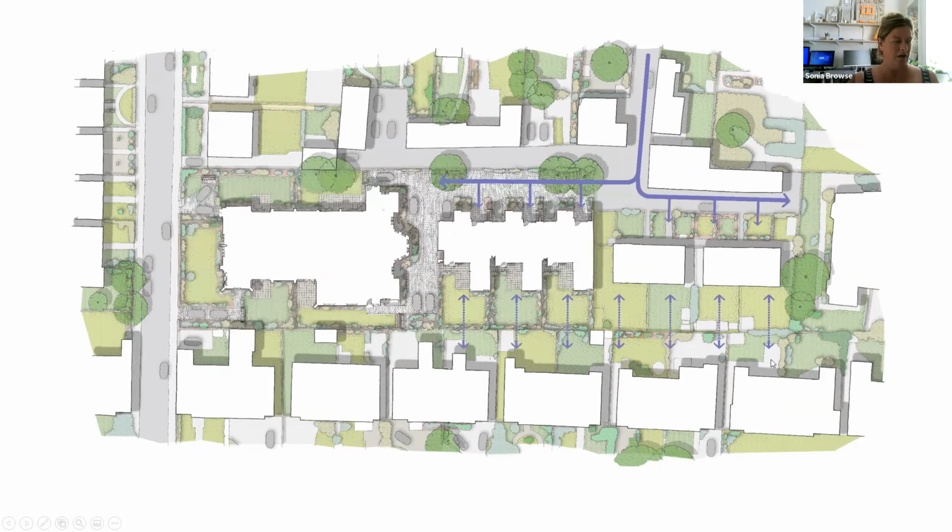Our arrangement for the new houses therefore created a new Mews off Rosefield Avenue lane there, with new frontages continuing the frontages at the end of the lane, and then a new back-to-back arrangement, the backs of our houses creating a secure back-to-back with the backs of the houses on Brighton Place.